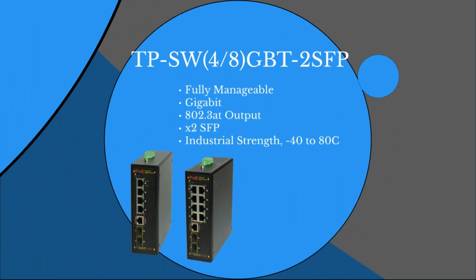Then we have our managed switches. So all of these devices are fully manageable. They're gigabit, 802.3 out at 4 ports or 8, and there are 2 SFP or fiber ports. Industrial temperature range, industrial strength. So these are great manageable switches with an online GUI.